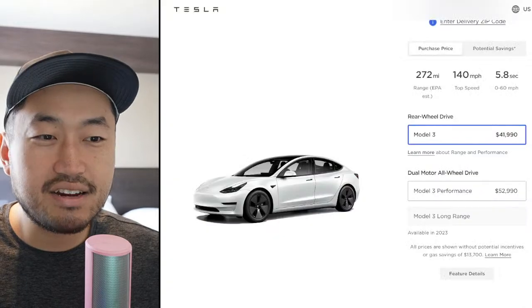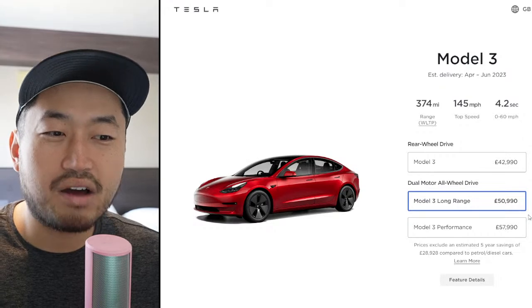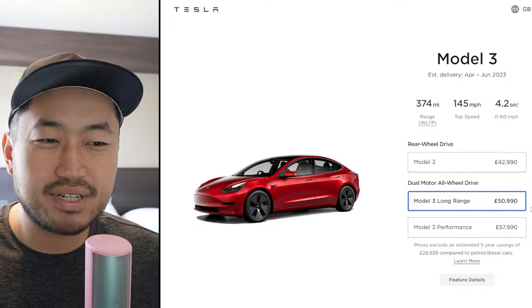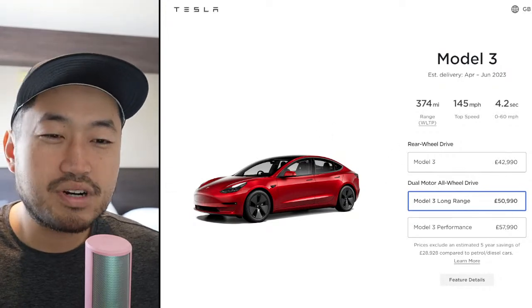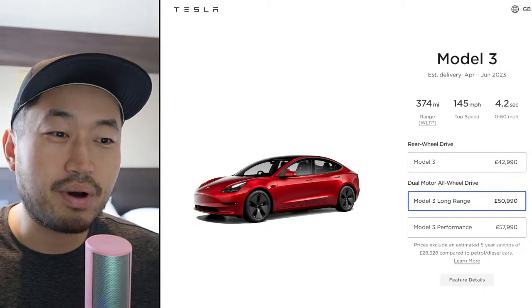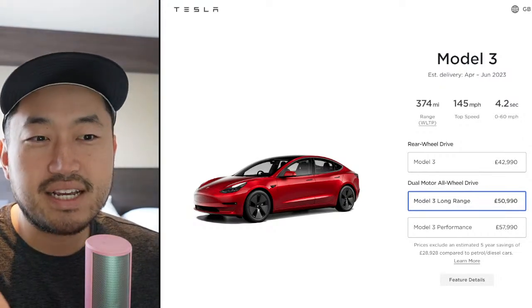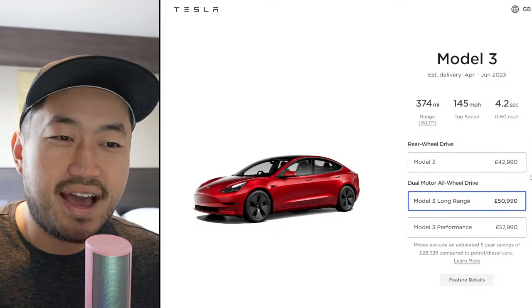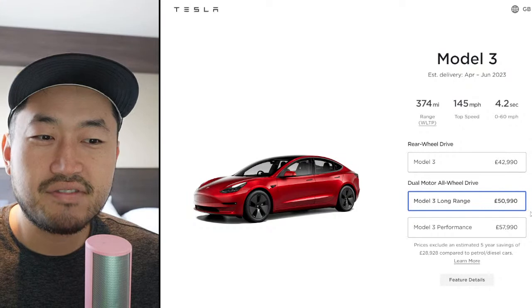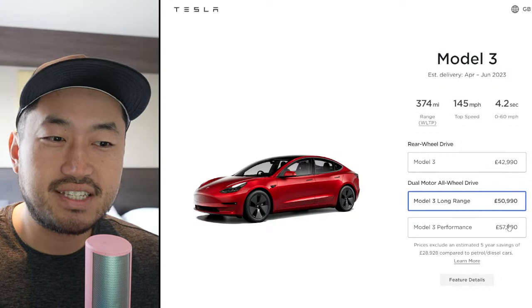And I actually didn't realize that in the UK market, you can buy a Model 3 Long Range right now for 50,990. I want to say this is pounds, right? But of course, that means it's been available this whole time. Or at least I don't know when this was loaded onto the website, but we can try and piece together some of the pricing here of how they have different pricing in this market versus the US market. So of course, they also have a rear-wheel drive variant at 42,990. They've got the Long Range at 50,990 and a Model 3 Performance for 57,990.